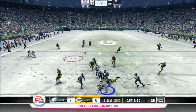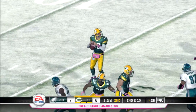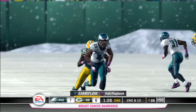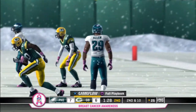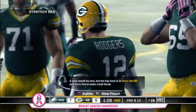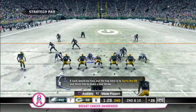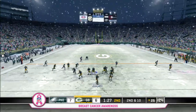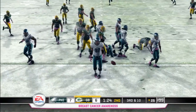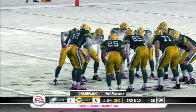Hammered as he lets it go. Donald Driver was the intended receiver. You bring a little pressure, and it impacts quarterbacks, and we saw it there. A sack would be nice, but the key here is to hurry the quarterback and force him to make a bad throw. When you get that kind of pressure, a lot of times the play will result in something worse than just an incompletion.